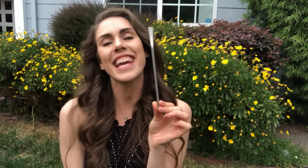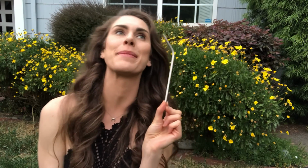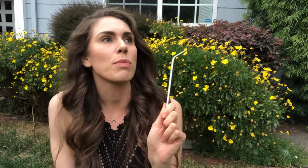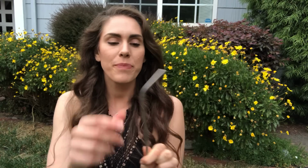This is a stainless steel straw, and I have been obsessed with these. I first bought these two and a half, three years ago during Vlogmas, and I swear to God, I bring these into restaurants. I take these with me everywhere. I have one in my backpack. I have one in my kitchen cupboard. These help me cut down so much on the straws that are used in restaurants.